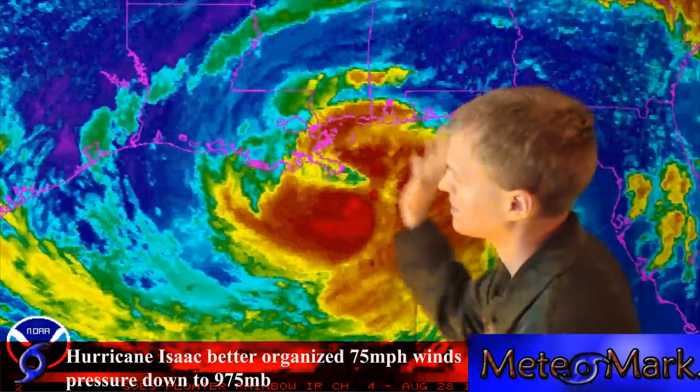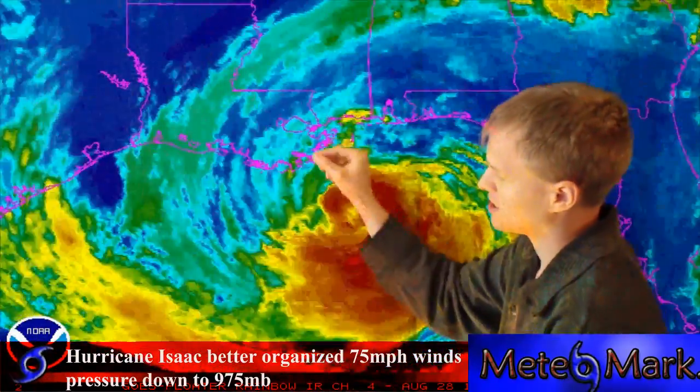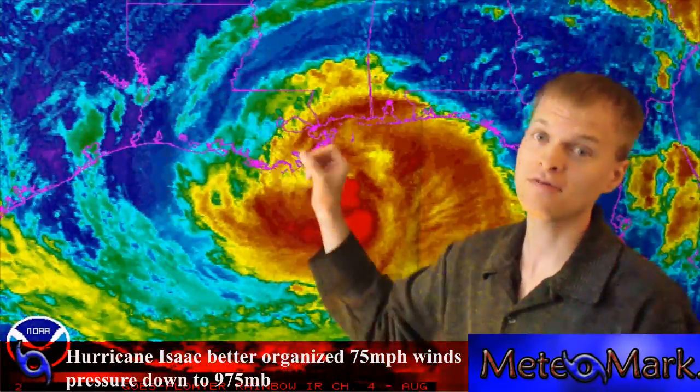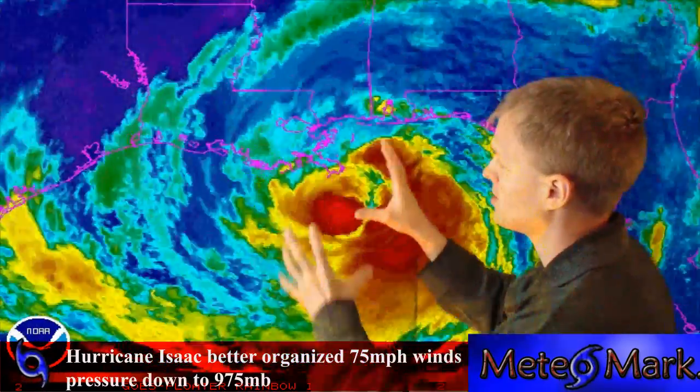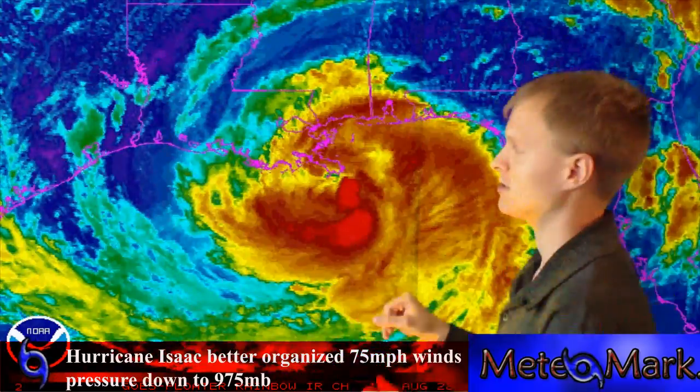Satellite picture showing Isaac finally getting away from wind shear. Wind shear is lightening up. Also, we can start seeing a center forming. However, it's pretty much almost on shore at this point. So you can see it's much more symmetrical, but it's a little too late for Isaac.